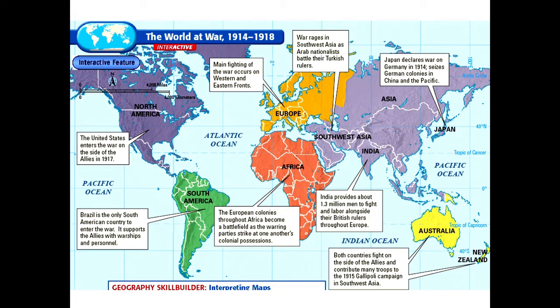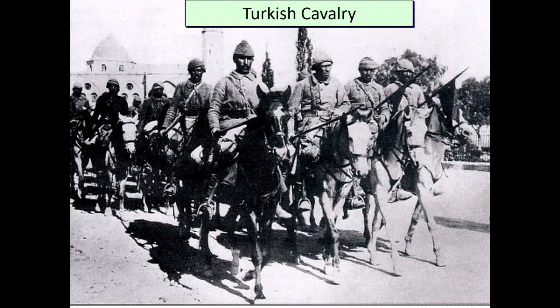Both Australia and New Zealand fought on the side of the Allies and contributed many troops to the 1915 Gallipoli campaign in Southwest Asia. European colonies throughout Africa became a battlefield as warring parties struck at one another's colonial possessions. In South America, Brazil was the only South American country to enter the war, supporting the Allies with warships and personnel. And finally, the United States entered the war on the side of the Allies in 1917.